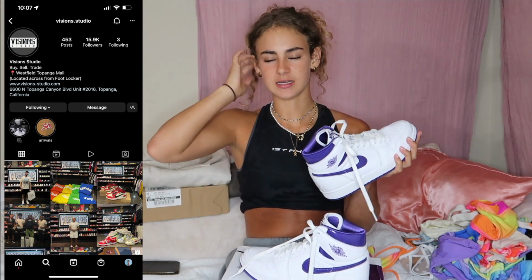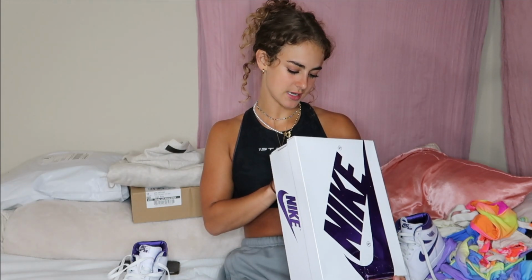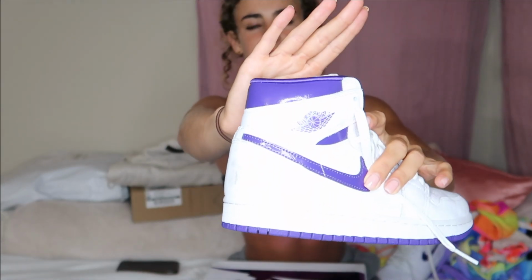I saw these at Vision Studios, and I'll pop up their name. Got the Topanga Mall. Women's Air Jordan 1 High OG in white court purple. That's what they're called. They're USA size 7. I love them because they're mostly neutral, because I love a white shoe, but then they just have a little bit of detailing in another color. Glossy, kind of metallic-y purple too. And then they got purple soles also. So I love these. If you're looking for a Jordan, the all white with a little bit of detailing, super cute.